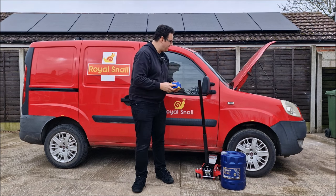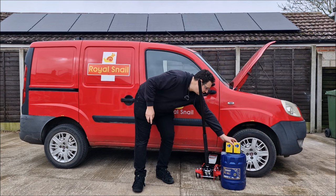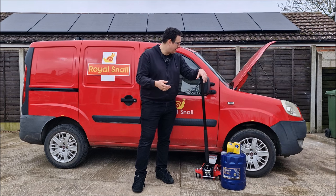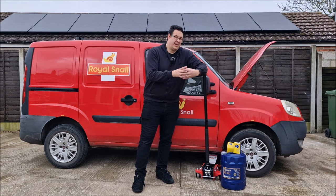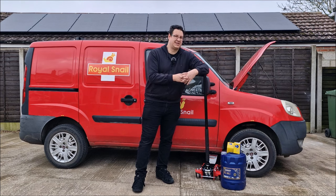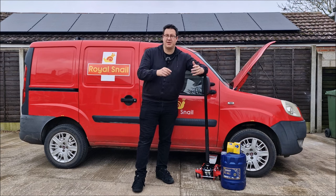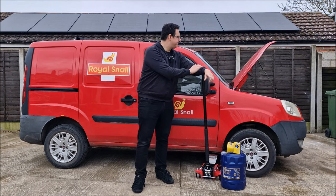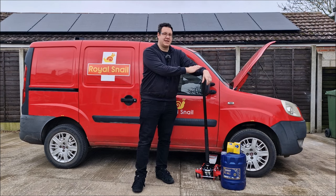We're going to give the Fiat Doblo a bit of an interim service. I've had the van for 3 years now, and I haven't done an oil and filter change probably in the past 2 years, which I know you're all going to be shouting at me. The van does get quite a bit of use, so today we're going to give it a bit of TLC.